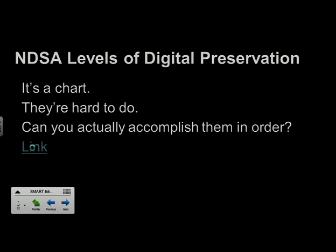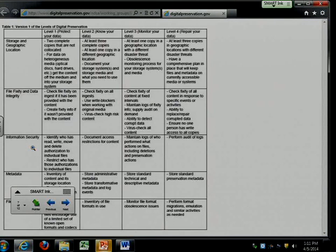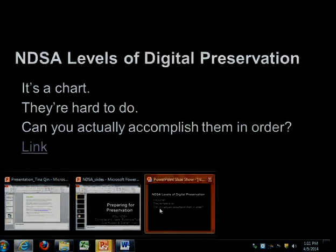So let's see if this link works. And if it does, we'll be able to look at the chart. Okay, and this is a copy of levels of digital preservation. We have 4 different levels for 5 different areas. And so they have nice ways in which, if you accomplish all of level 1 of all these things, maybe you can move on to 2, and so on and so forth. And so they have things like 2 complete copies that are not co-located. For fixity, check file fixity on ingest, create fixity info if it wasn't provided with content, metadata, so on and so forth. And so we think we've done a few of these.